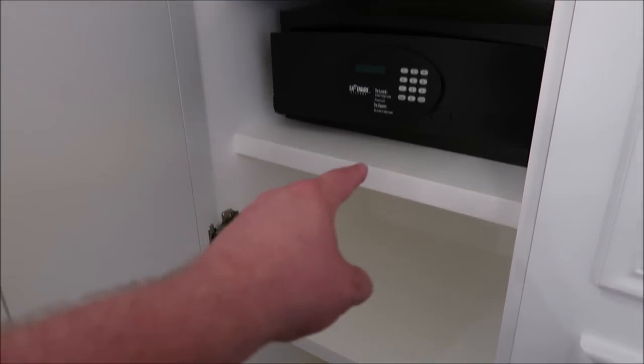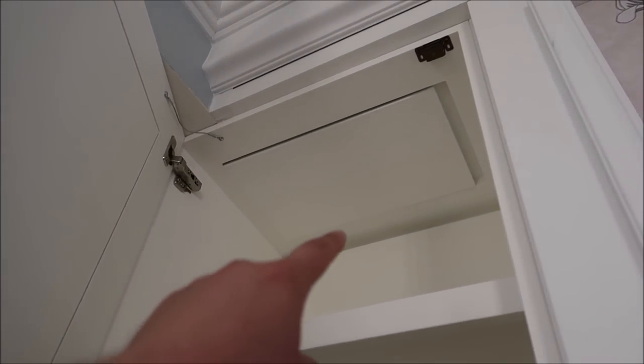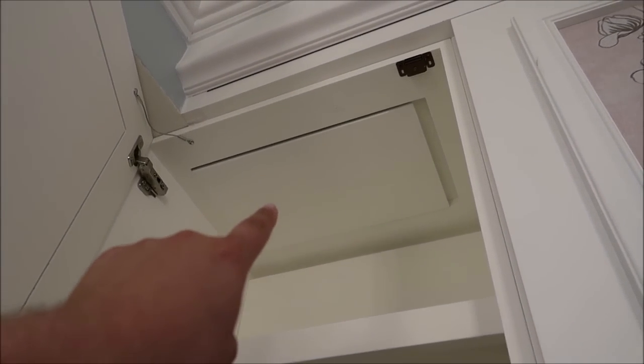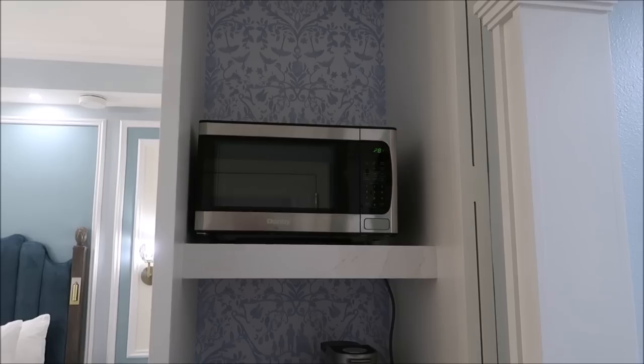Look at 1, 2, 3, 4, 5, 6. 6 shelves and a little cubby up here. I wonder what goes on up there. Is that the attic? I wonder what's up there. I don't think I can get up there. I thought it would lead to Narnia or something, but there's no access.